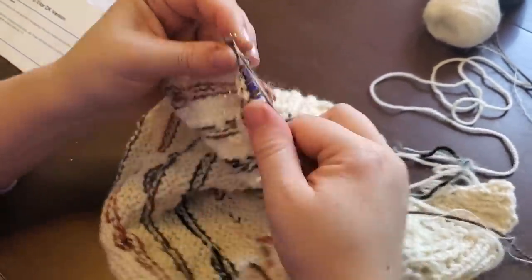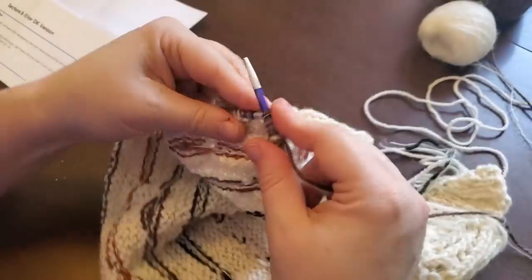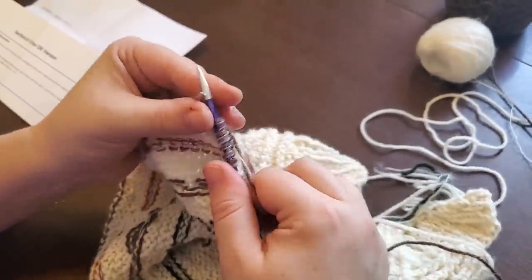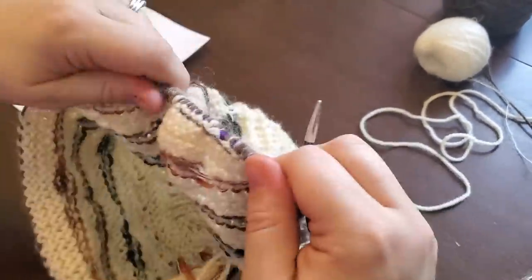It helps if you don't have the mohair when you're doing all the clump, but so sorry about that. Oh, it's going to be great with mohair. I had to hold mohair.